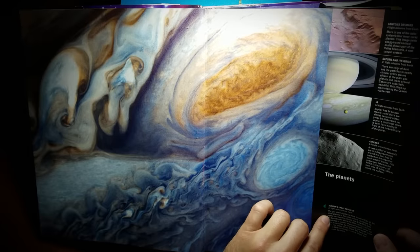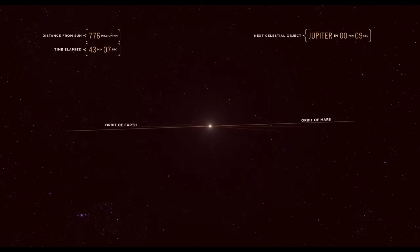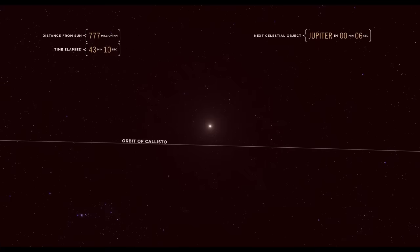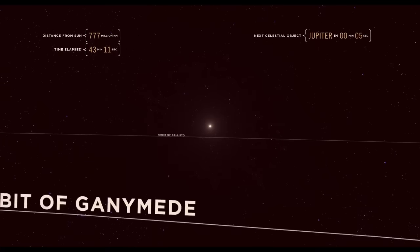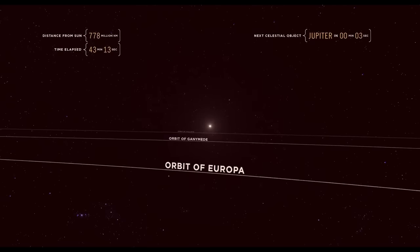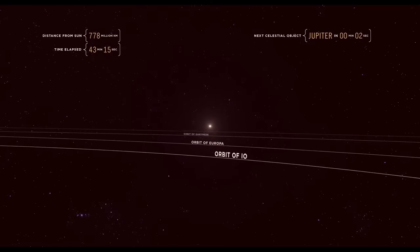Then we have the planet Jupiter's Great Red Spot here. The gas giant Jupiter is more massive than all the other planets in the solar system combined, including Saturn. Its mysterious swirling vortex, the Great Red Spot, has been known since the 17th century. But our knowledge of Jupiter has improved greatly since then.